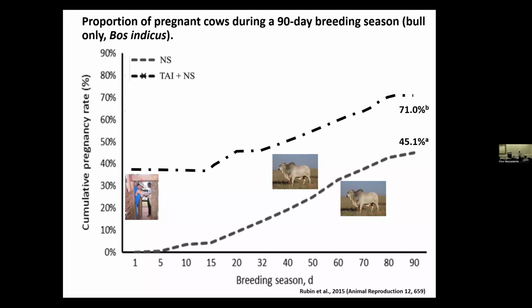Good. Now, what I would be really happy with is that right here on the first day of the breeding season, first day, I have 90 to go. On the first day, I got 38% pregnant. Kai, do you like that? Yes. Because 38% of my calves will be born on the first day of the calving season. They'll also wean heavy. Okay, so that's the result of one round of AI, not because of the AI, but because of the synchronization plus AI.